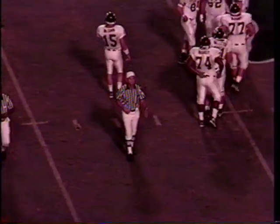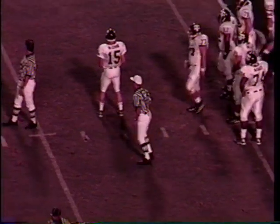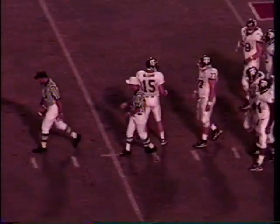Here he is, our referee again. This is Conference USA. Offsides. The Aggies caught him. Going to get a first down. Aggies caught him in the neutral zone.